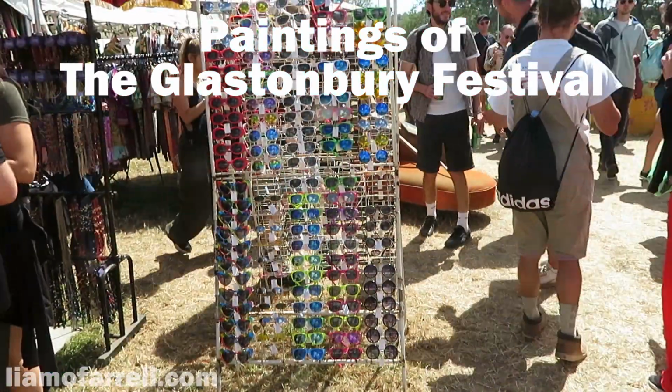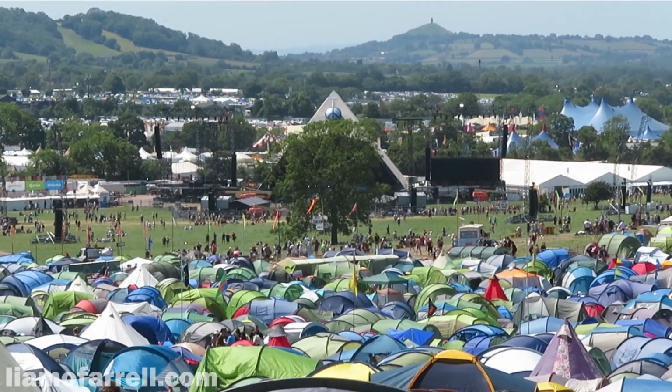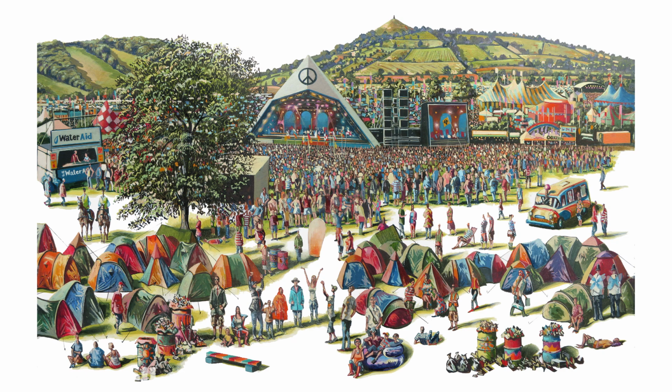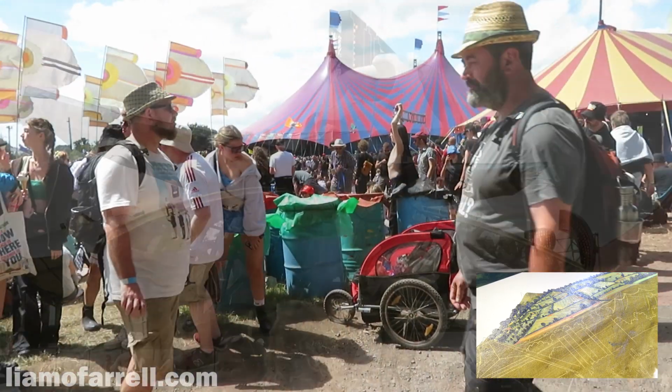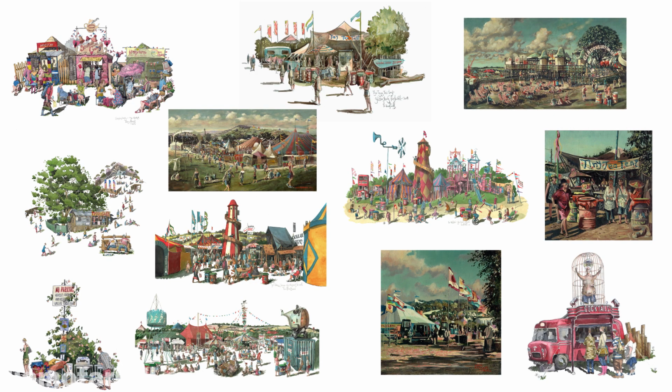The main view I'm keen on is this view here, with the pyramid stage and the Glastonbury tour behind it, which turned into this painting here. And it's this painting you'll see being built up in the bottom right hand corner. Now, I've done a fair few paintings at the festival over the years, so I'm going to feature a few of these too. But first, a bit of backstory.